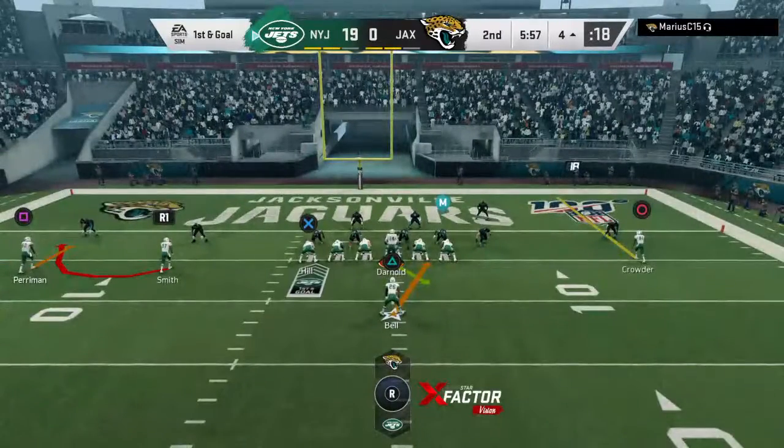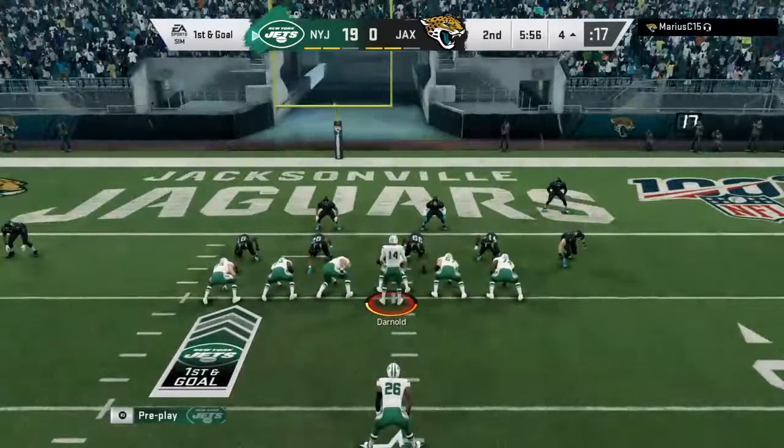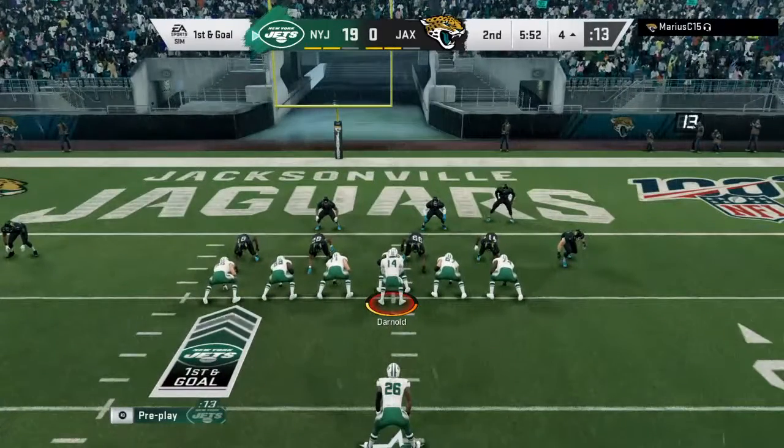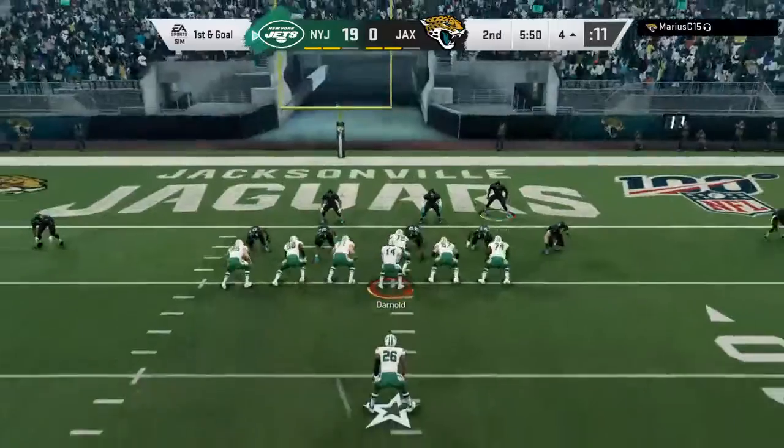Mike 51. Hey, let's get in that hole. Inside. 51's the Mike. Push him back.